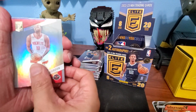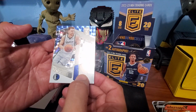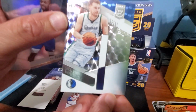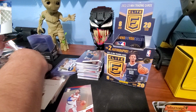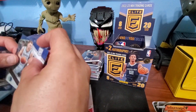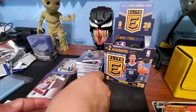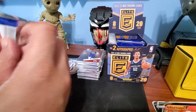Trey Murphy, Eric Gordon, Derrick Rose, and we got another Luka Spellbound. You're a Luka fan, that is nice. Another Spellbound. Well, we got two variants there. Let's put that one away right there. It's a good one. PJ Tucker, Bobby Portis, Gary Trent, and Paul George. There we go. Next up.